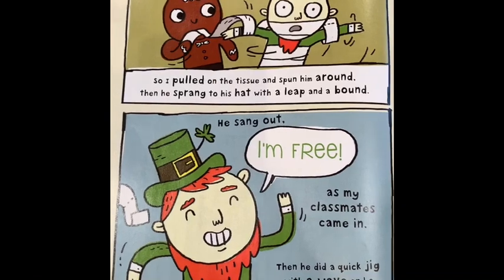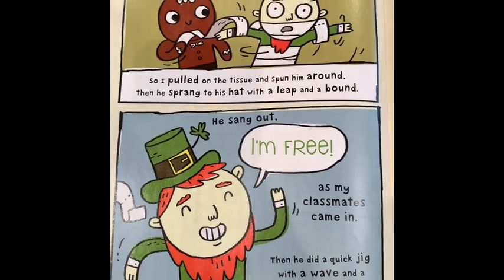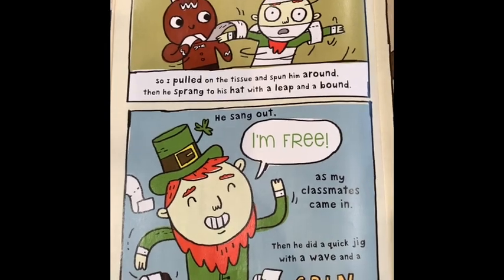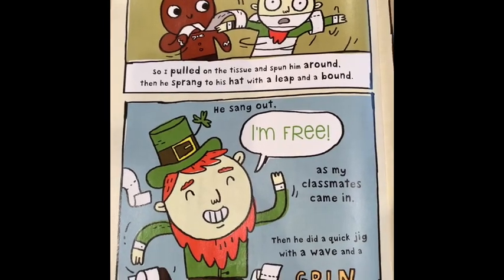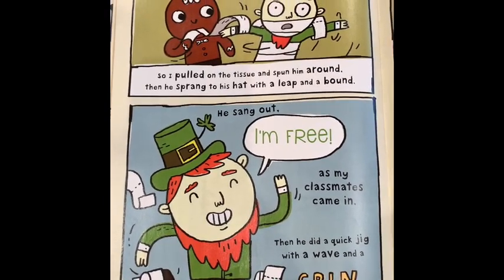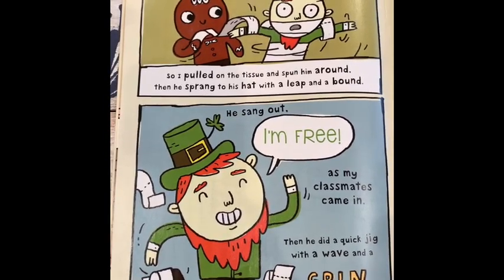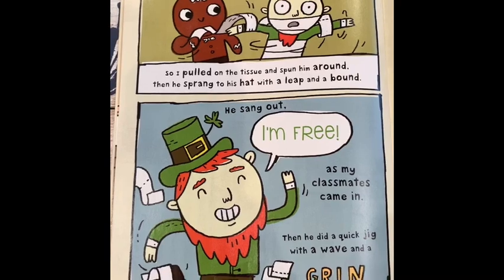So I pulled on the tissue and spun him around, and then he sprang to his hat with a leap and a bound. He sang out, I'm free, as my classmates came in. Then he did a quick jig with a wave and a grin. Do you know what a jig is? That means he did a little silly dance. Can you do a silly leprechaun dance?